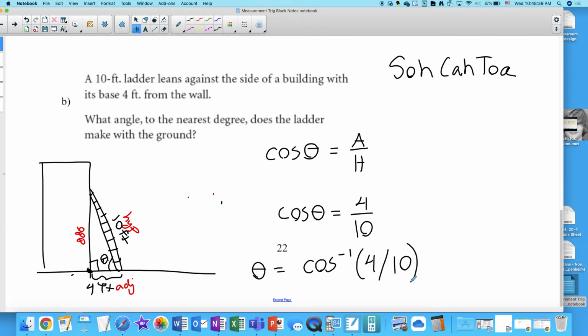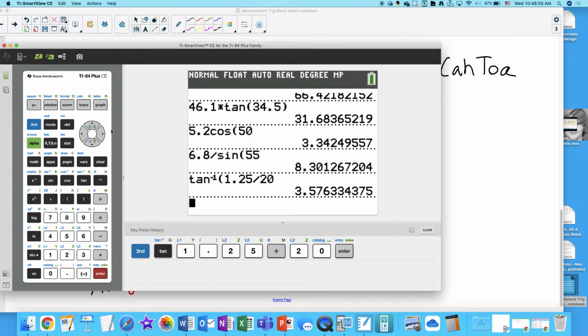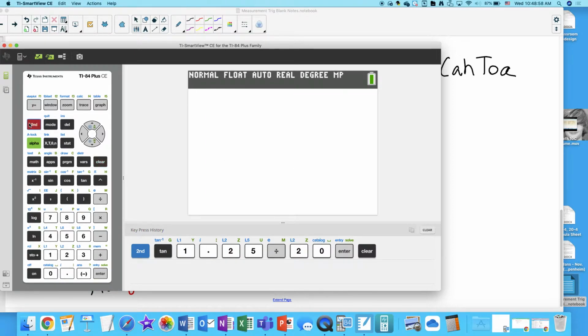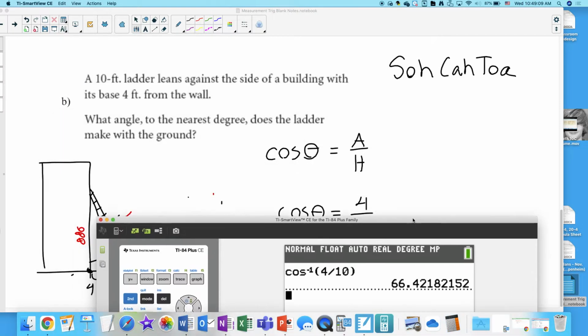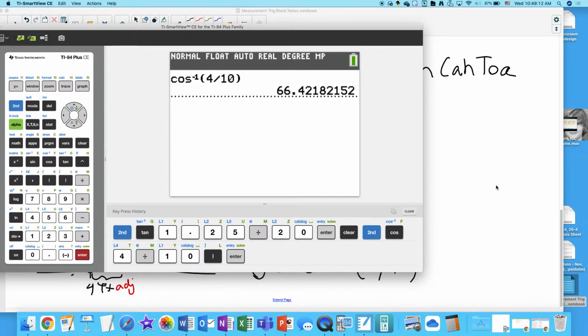I typically do that just because I'm lazy, and 0.4 is only 2 characters, and 4 divided by 10 is 4 characters, right? I wouldn't do that, though, if it was a non-terminating decimal, because I want my answer to be exact. So I'm just going to clear this out of the way, and I'm going to go cos inverse of, you could do 4 over 10 or 0.4 if you know that 0.4 is equal to 4 over 10. And that is 66. Are we rounding? What are we rounding to? Nearest degree, 66 degrees.